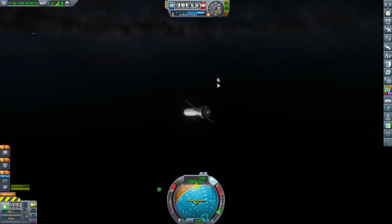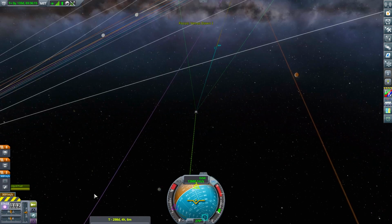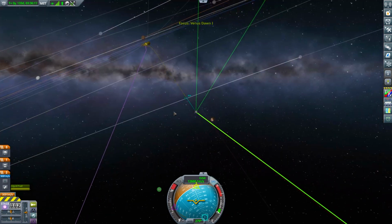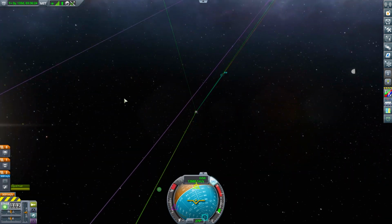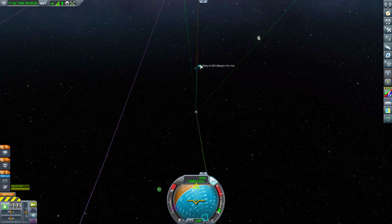Right, here we are with Venus Dawn. I'm guessing that's Venus in the picture there. It should be. We're going to get close, are we? How close? Ooh, that is not as... Oh, I remember. This one's the horrible one, isn't it? Right, so let's just warp to the sphere of influence.